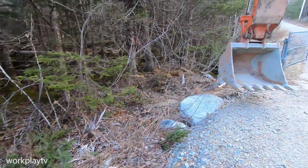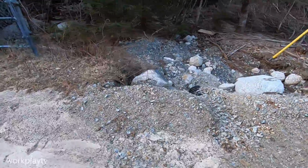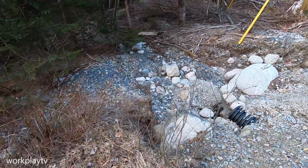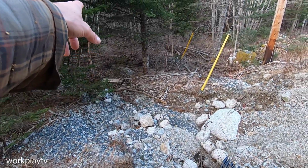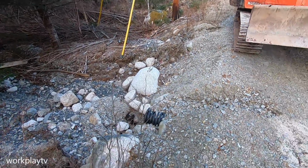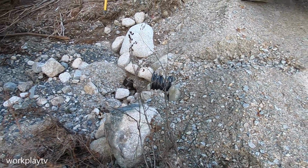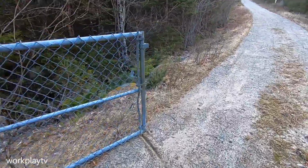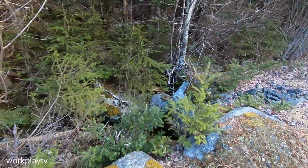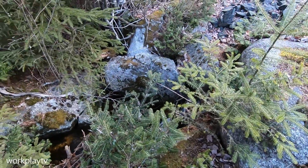Alrighty, guys, so here we are. So here's what we got going on. So the road is starting to wash out. A lot of the material is down through the woods, even way down there. So like I said, we've got one culvert in right here. That's only a 14-inch culvert. And then we have another culvert right here. That's a 30-inch culvert right there. So that's a nice big one.